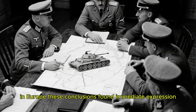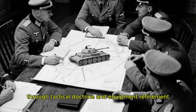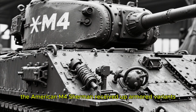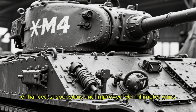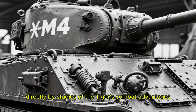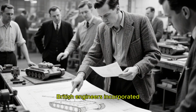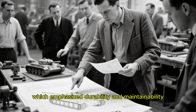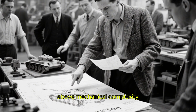In Europe, these conclusions found immediate expression through tactical doctrine and equipment refinement. The American M4 Sherman received up-armored variants, enhanced suspensions, and improved 90mm guns informed directly by studies of the Tiger's combat advantages. British engineers incorporated similar lessons into the forthcoming Centurion project, which emphasized durability and maintainability above mechanical complexity.